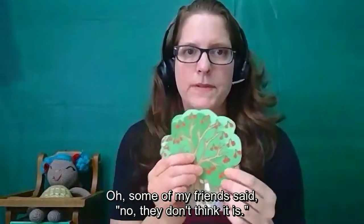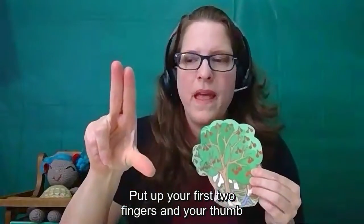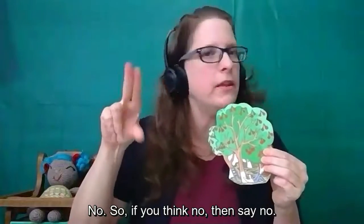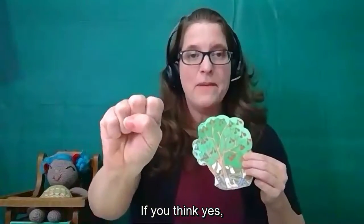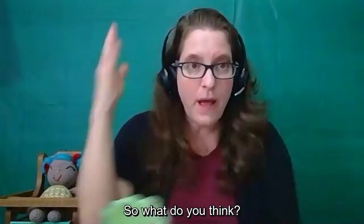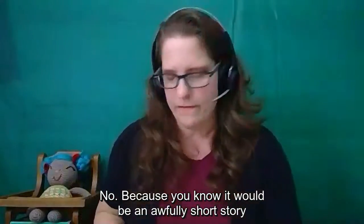What do you think? Oh, some of my friends said no, they don't think it is. Put up your first two fingers and your thumb and open and close them and shake your head. That means no. No. So if you think no, then say no. If you think yes, make a fist like this and move it up and down and nod your head to say yes. So what do you think? Is it behind the tree? No, because you know it would be an awfully short story if it was, right?